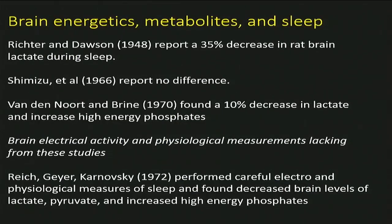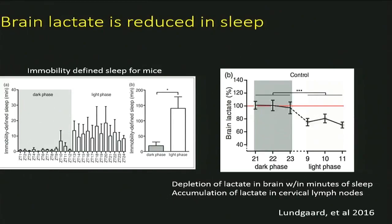So brain energetics, so looking at metabolites in sleep. There's a long history of looking at things like lactate. And back in 1948, Richter and Dawson reported a 35% decrease in rat brain lactate during sleep. Those findings have been replicated, and in fact, in a very detailed and nice paper that was published in 1972. And it just indicates that lactate is important. It was recently replicated by Nedergaard's lab at Rochester in mice.